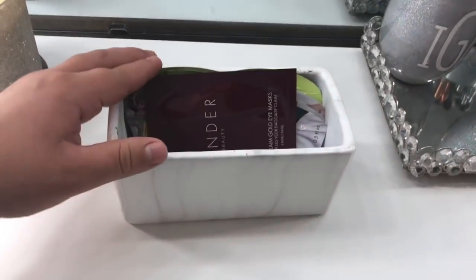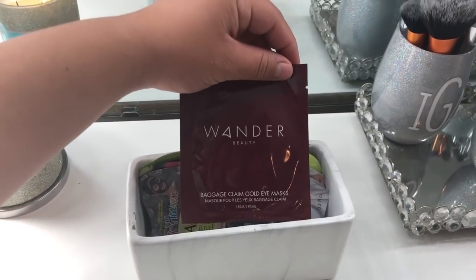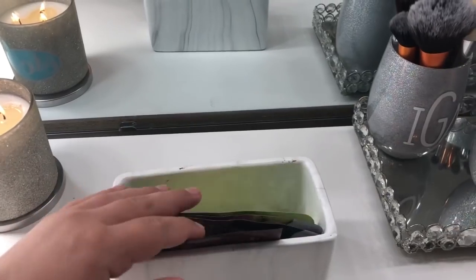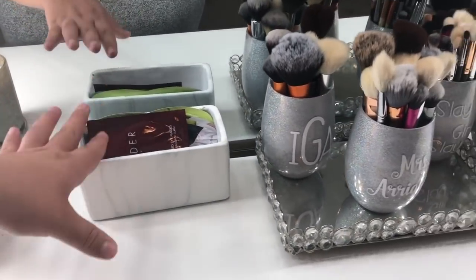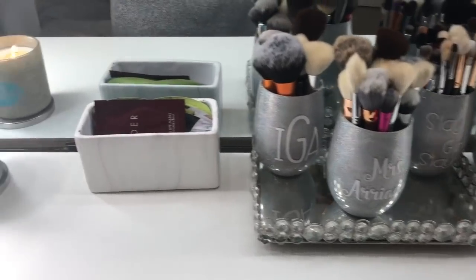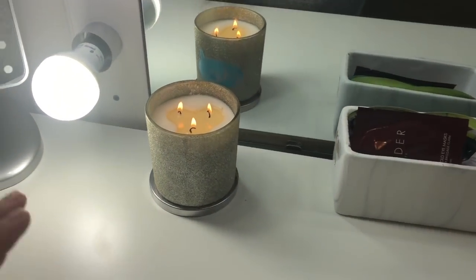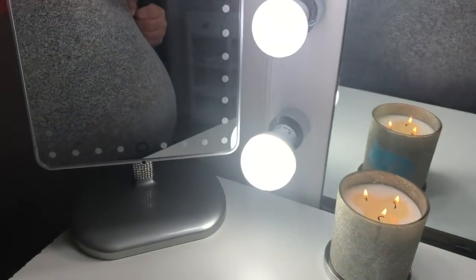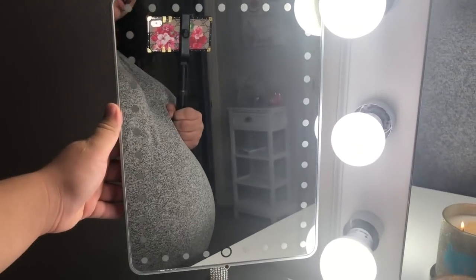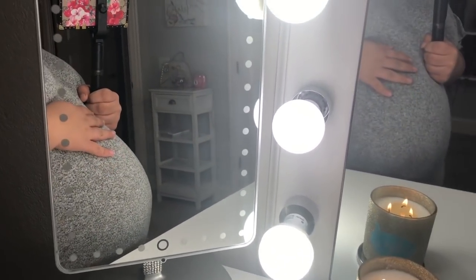And then I have this little marble box, and I just have eye masks, masks from Walmart, and sheet masks and stuff like that for whenever I'm feeling bougie. I have this candle I'm burning right now. It's a sweet smell. I got it from Route 21. And then I have my Vanity Impressions mirror. Look at my belly, you guys.